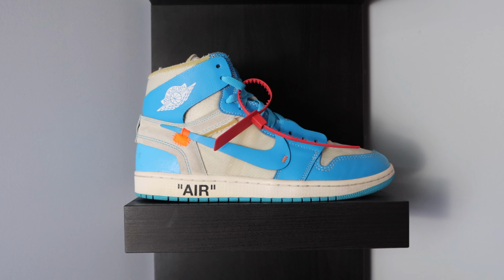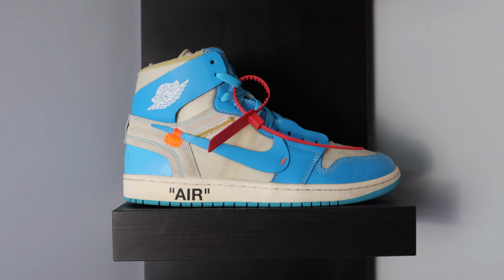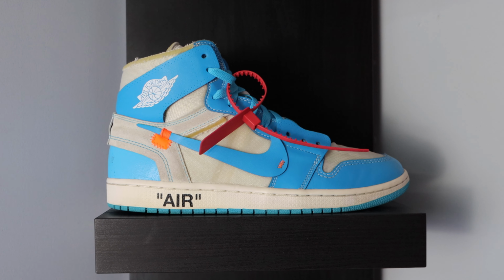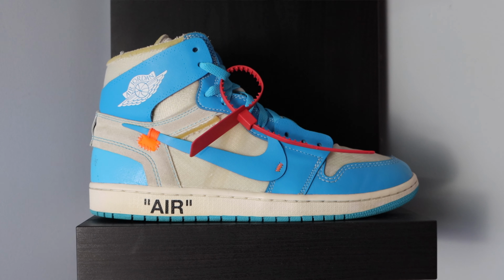But yeah, in terms of details, there's the oversized swoosh, which is actually stitched on with that kind of architect stitching, with that vibrant orange thread and kind of patching. Deconstructed upper, deconstructed lateral and medial side, the Air text going all around the midsole. Man, what else can I really say about this shoe that hasn't been said? These are never leaving my collection. They're definitely in my top 3 Jordan 1s of all time.